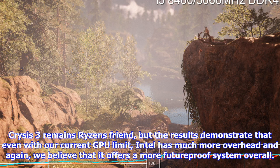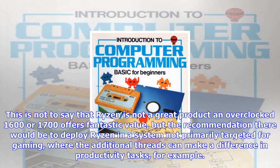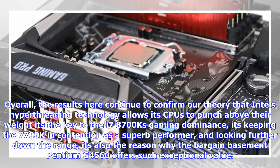Overall, the results here continue to confirm our theory that Intel's hyper-threading technology allows its CPUs to punch above their weight. It's the key to the i7 8700K's gaming dominance. It's keeping the 7700K in contention as a superb performer, and looking further down the range, it's also the reason why the bargain basement Pentium G4560 offers such exceptional value.